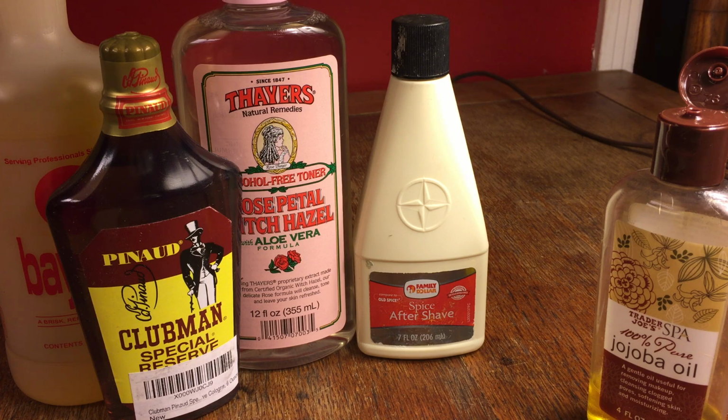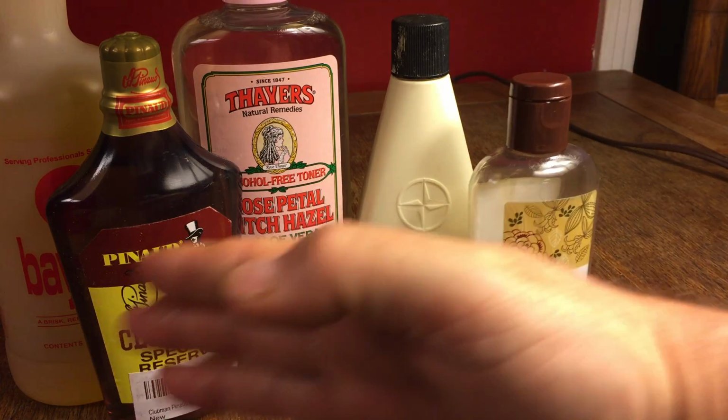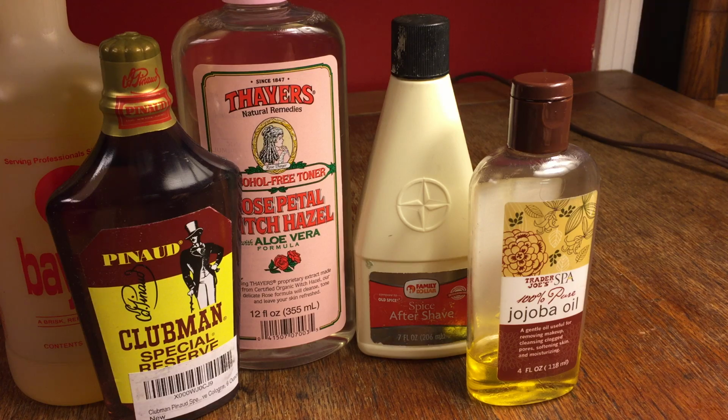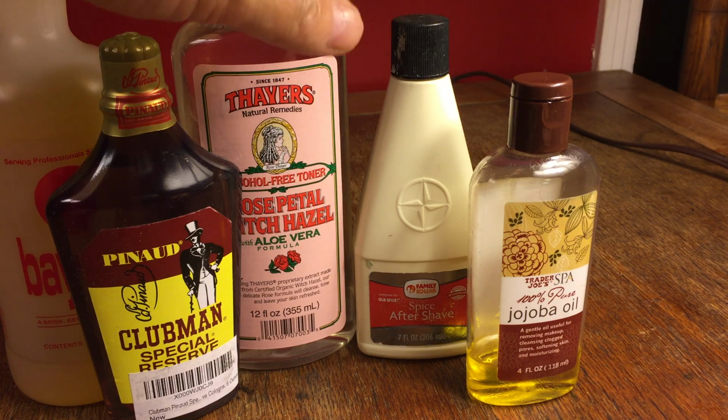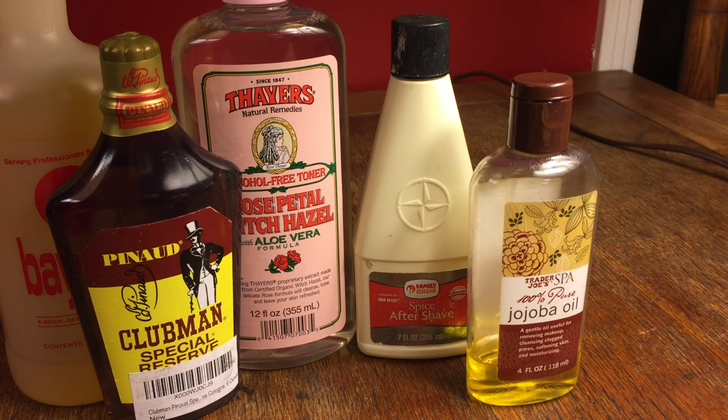And I get compliments for how vital and youthful my skin looks, how clear and clean. And I think it's primarily due to this jojoba oil, but I also think it's been using these kinds of products, especially these two here, which have a lot of natural oils in them. I think that's an important part of keeping your healthy looking skin. So these are, again, my favorite 5 aftershaves of 2016.